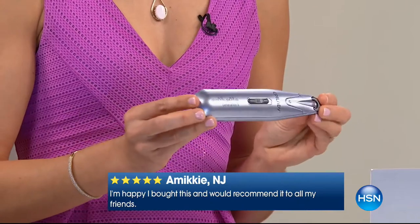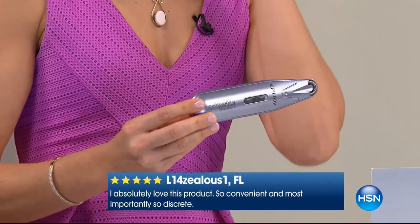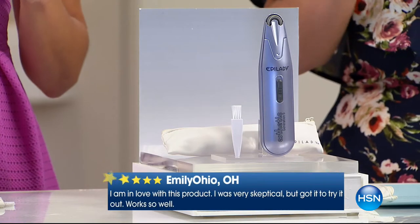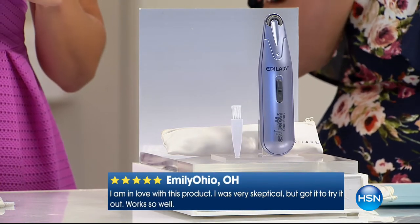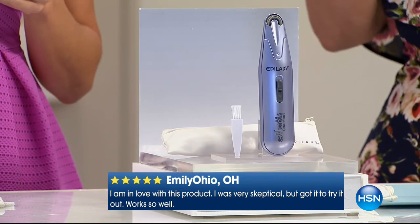And what I really love about it is that you can travel with it as well. So you don't have to be stuck saying, oh no, I feel something over here that I missed. If you have this with you, you can take care of it right away and you don't have to worry about it. And I've got to tell you, I remember the first time I presented this product, they gave me a sample. I was shocked at how effortless it was.